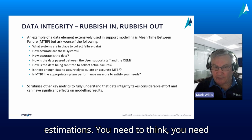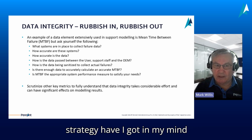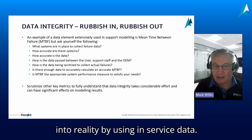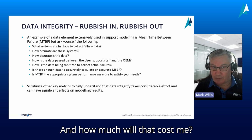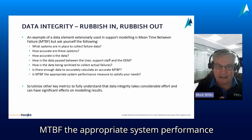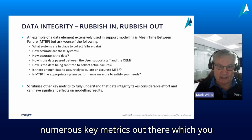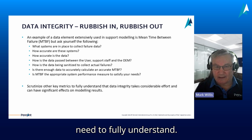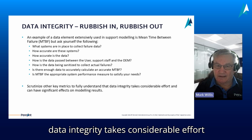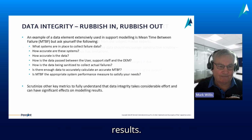You need to think in your support solutions, if I'm really using estimations, what strategy have I got in my mind to take those estimations and turn them into reality by using in-service data? And how much will that cost me? And you might also ask, finally, is MTBF the appropriate system performance measure to satisfy your needs? There are numerous key metrics out there which you need to fully understand. And you'll understand that data integrity takes considerable effort, and if you get it wrong, it can have significant effects on the modeling results.